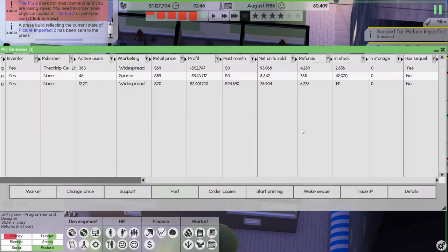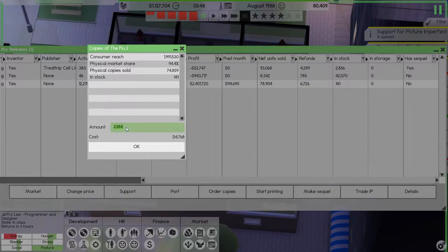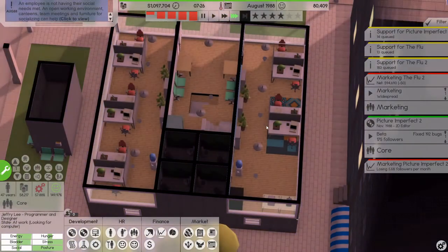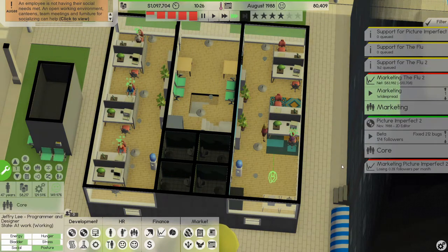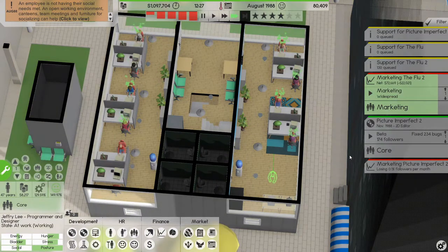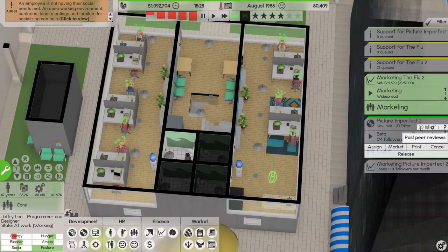The Flu 2 does not meet demand. So let's order 15,000 copies. Fixing a lot of bugs here. It's nice.